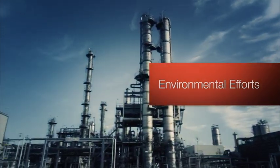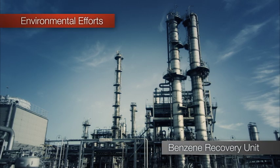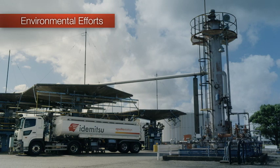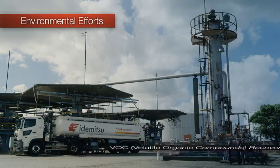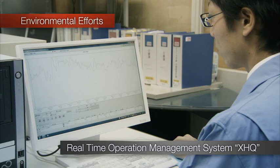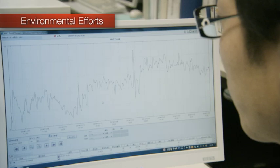Idemitsu was the first in Japan to install a unit for removing toxic benzene contained in gasoline. It also installed the VOC recovery unit, which recovers petroleum products that are turned into gas during the refining process and prevents their release into the atmosphere. The real-time operation management system constantly monitors toxic substances found in the atmosphere or the wastewater, as these may not exceed standard levels.